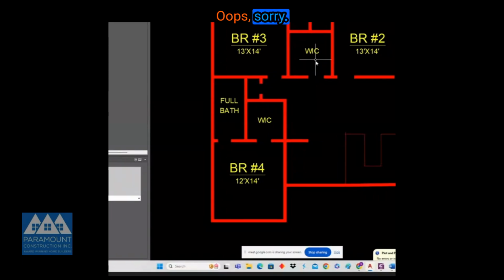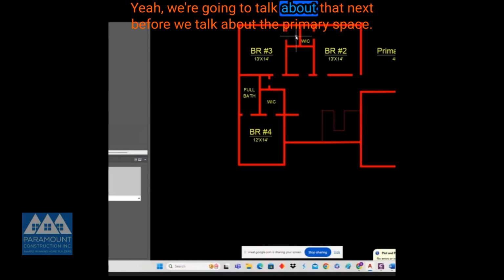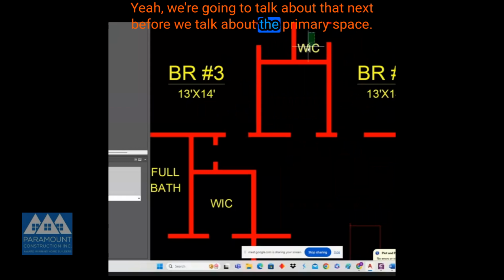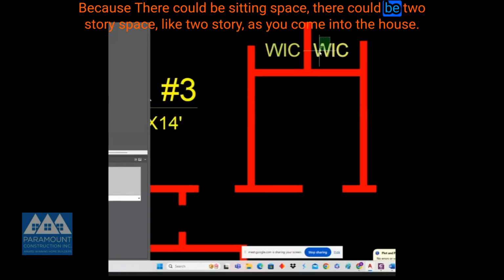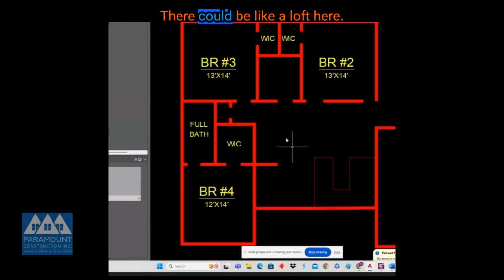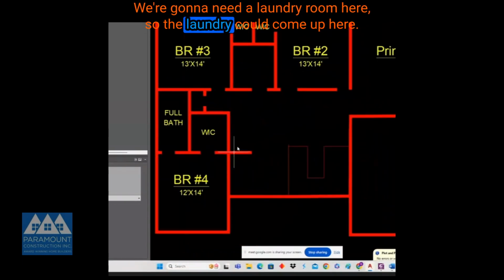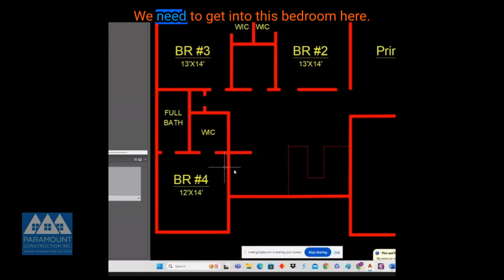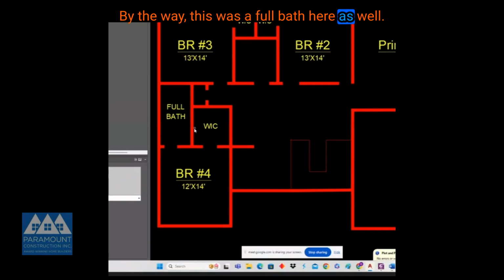And this open area, sitting area. Yeah, we're going to talk about that next, before we talk about the bath, the primary space. Because there could be sitting space, there could be two-story space as you come into the house. There can be a loft here. We're going to need a laundry room here. So the laundry could come up here. We need to get into this bedroom here. So there's a few different things going on here. By the way, this is a 4-bath here as well.